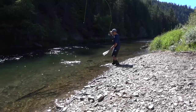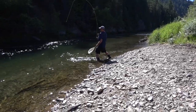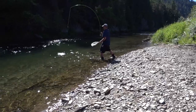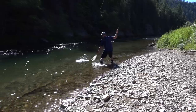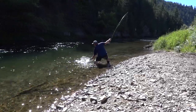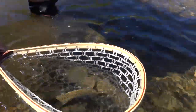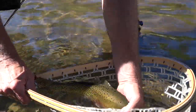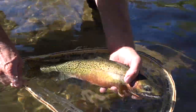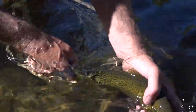Come on, big guy. Oh, shoot. Oh boy, that's a big, nice, beautiful cutthroat. That's gorgeous. Look at that thing. It's beautiful. Wow. All right. Look at that thing. What a gorgeous, gorgeous cut.